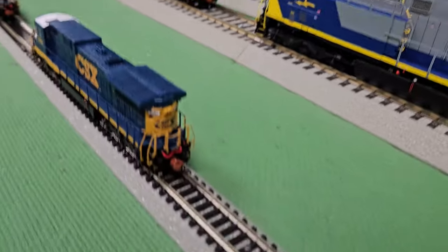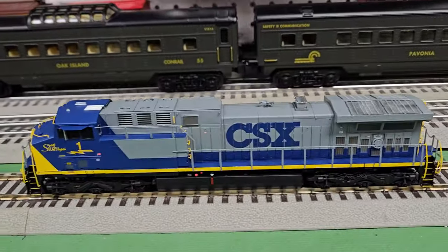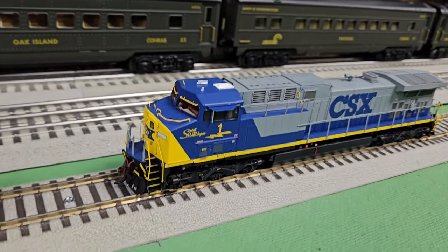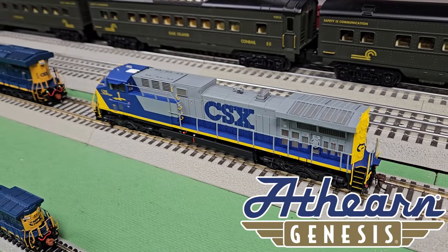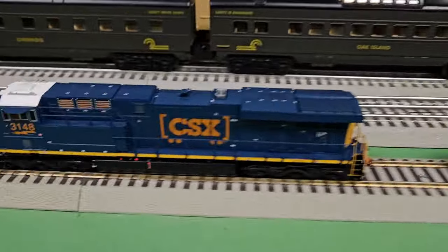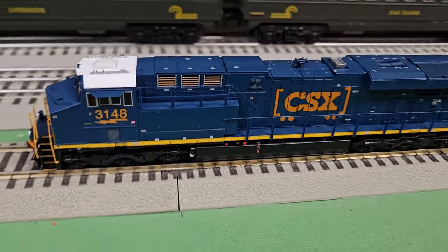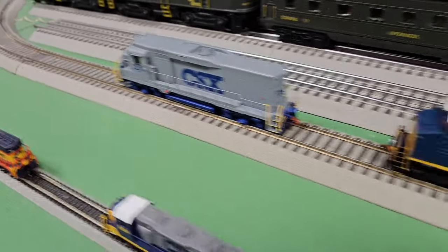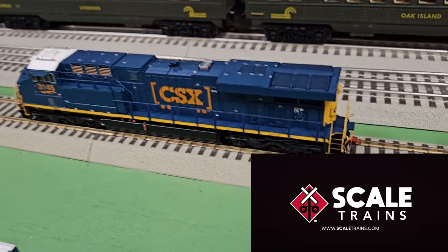Now let's take a look at some of these HO engines. Let's start with this guy right here in the back. Who do you think makes that one? Ooh, that's a tough one. I think Athearn makes this one. You are correct. And that is an AC4400CW. That's a mouthful. Then I have another Athearn engine. This is an ES44. And then an engine from, what company makes this one? I think this might be ScaleTrains. Did I say Athearn? My bad. That is ScaleTrains.